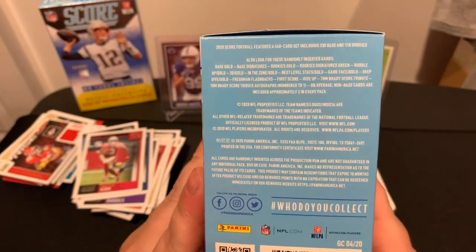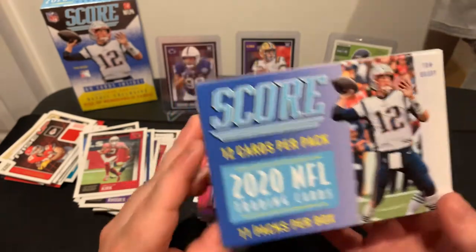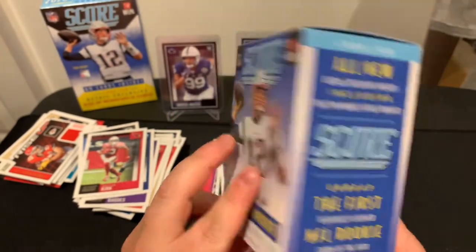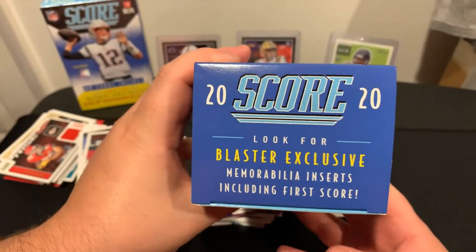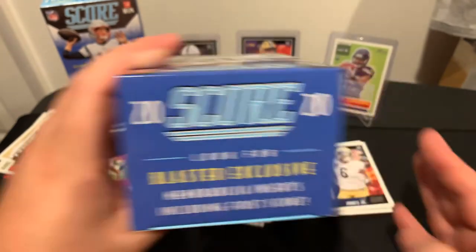You're a Tom Brady fan? I'm really not. So your information there. Side view, part thrown for touchdown. Here's this. And back to the front. And if y'all want to see the top of the box, there you go. Oh, so look for Blaster exclusive memorabilia cards, including first score.